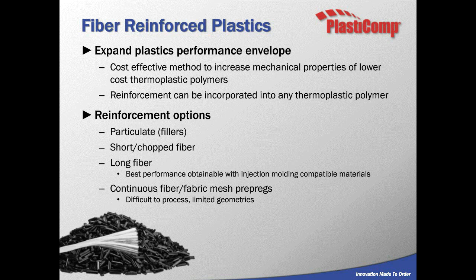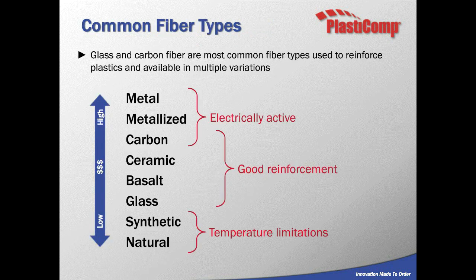And when you take a look at reinforcement options, you're looking primarily at particulate fillers, you're looking at short or chopped fiber, you're looking at long fiber, which has really the best performance obtainable with injection molding compatible materials and matrices. And also continuous fiber in fabric mesh prepregs. Those are really the 4 major ways that polymer matrices get reinforced. Common fiber types, just in general, range from metal to natural. And really, as we mentioned earlier, carbon and glass are the most commonly found.